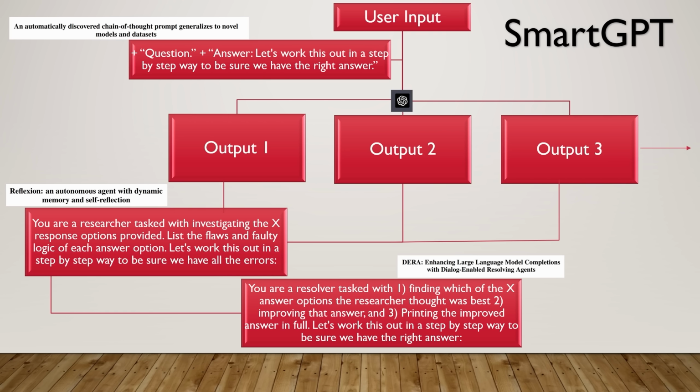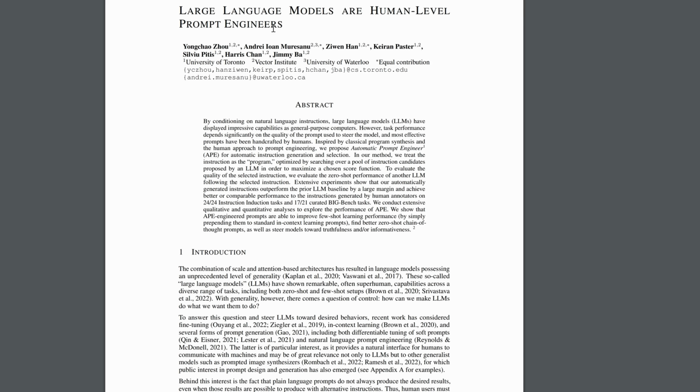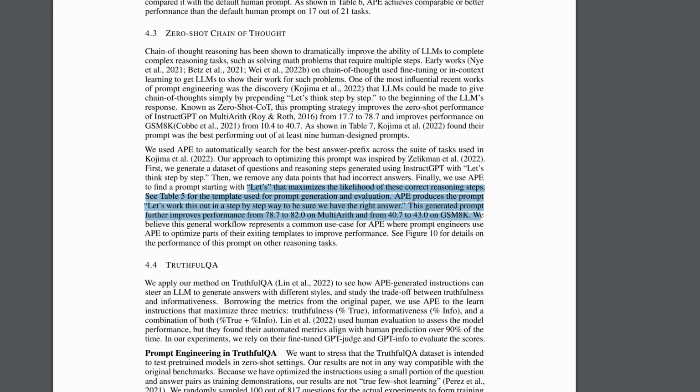So those are my theories as to why it works, but at the end of the video, I'm going to show you at least 5 ways I think the model can be further refined. Before we do though, I looked up the paper by Zhou, which produced that prompt that did the best in the previous paper. They came to that special prompt through automatic prompt engineering, but there's something interesting I want to point out. On page 7, they say we use automatic prompt engineering to find a prompt starting with "let's" that maximizes the likelihood of correct reasoning steps. Then they found the best one that I integrated into SmartGPT. Let's work this out in a step-by-step way to be sure we have the right answer.